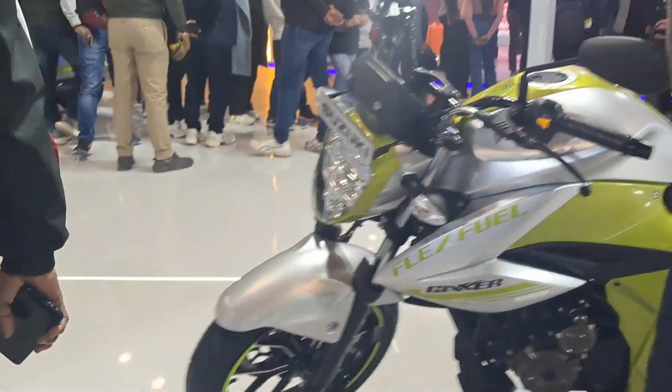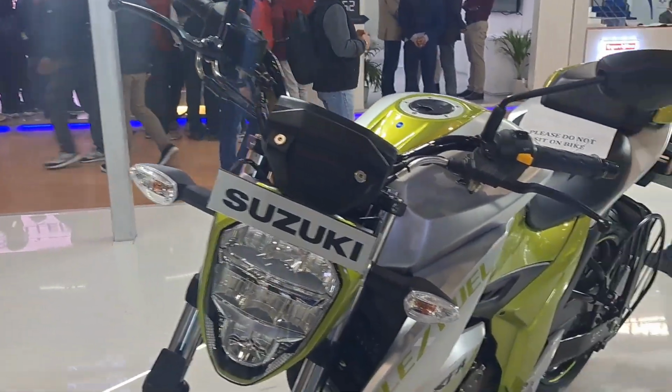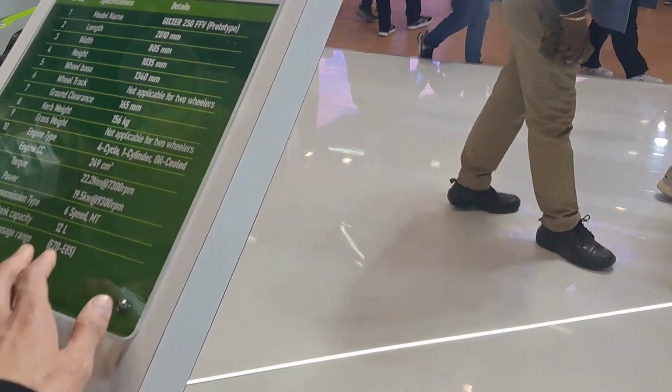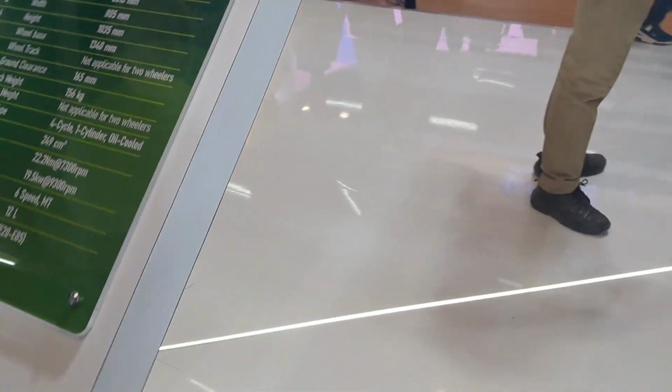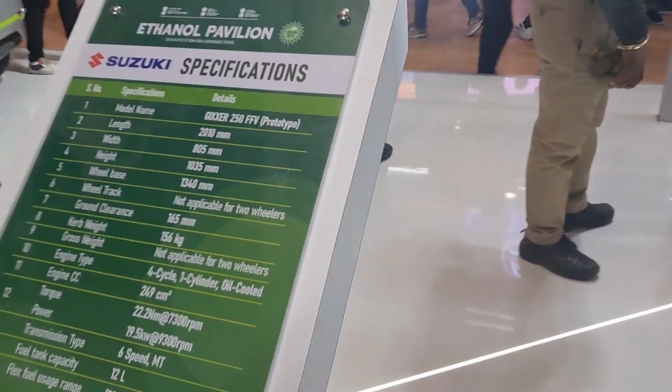That's a jigsaw, dude. Again, this is like 20 to 85. Nice. Oil cooled. Liquid cool would have been better, but then again, what can we do?